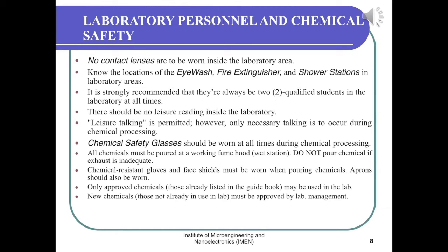Chemical resistant gloves and a face shield must be worn when pouring chemicals, and an apron should also be worn. Only approved chemicals, those already listed in the guidebook, may be used in the lab. So no other chemical is allowed to be brought into the lab. New chemicals, those not already in the lab, must be approved by the lab management. This is very important to avoid contamination.